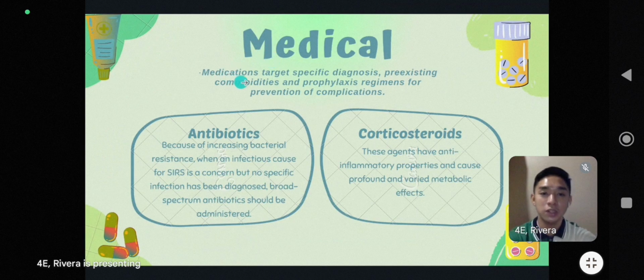Medications target specific diagnoses for existing comorbidities and prophylaxis regimens for prevention of complications. So we have antibiotics. Because of increasing bacterial resistance, when an infectious cause for SIRS is a concern but no specific infection has been diagnosed, broad-spectrum antibiotics should be administered. Next, we have the corticosteroids. These agents have anti-inflammatory properties and cause profound and varied metabolic effects.